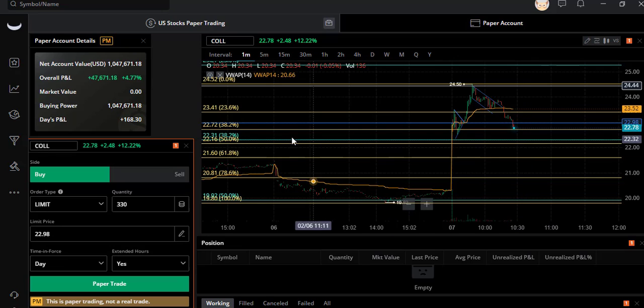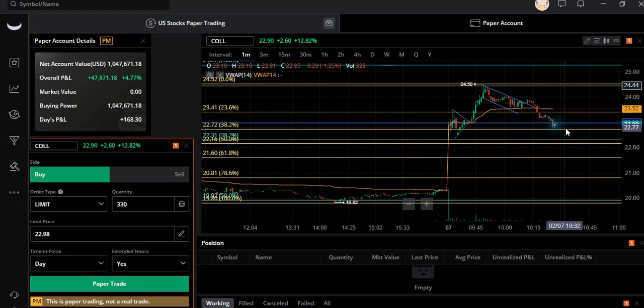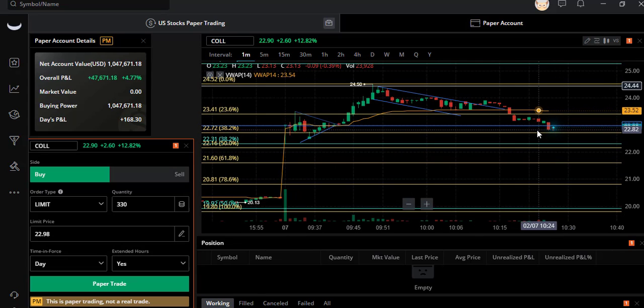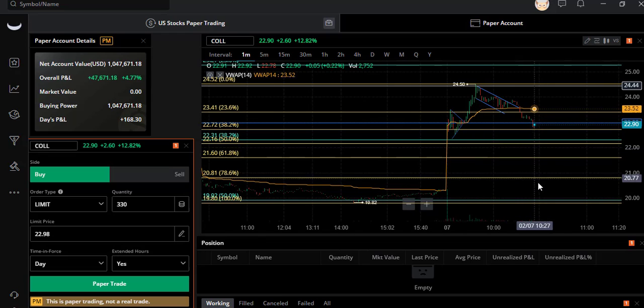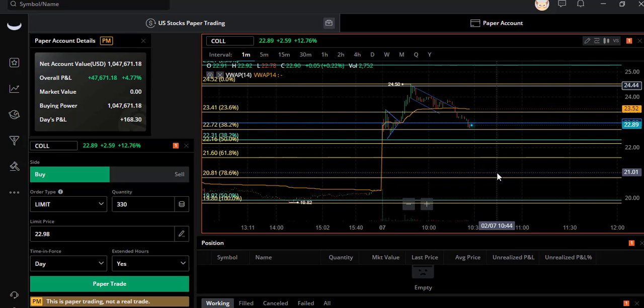And so 38.2 is 22.72. Let's see if it's gonna get there. 22.72. Did it actually? No. It went to 22.82, 22.80. So it didn't reach it, but I think it will though. Let's just see.